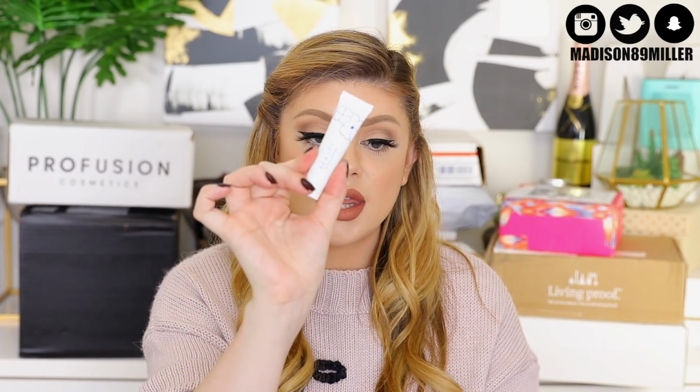All right, so they sent over a lip scrub right here. Let me open that up. Oh my gosh, I'm so happy it's in a stick form. I love the stick form ones. That is awesome. That's going into my bathroom. And then here is the Be Calm Lip Saver. So it just looks like this. And you just squeeze it out and it's a lip balm.